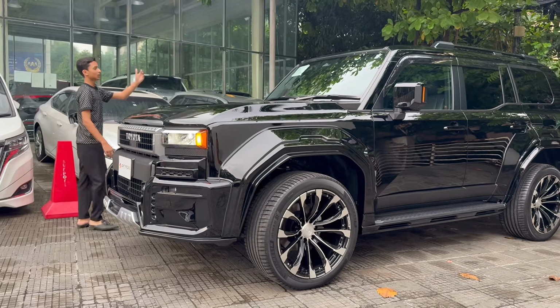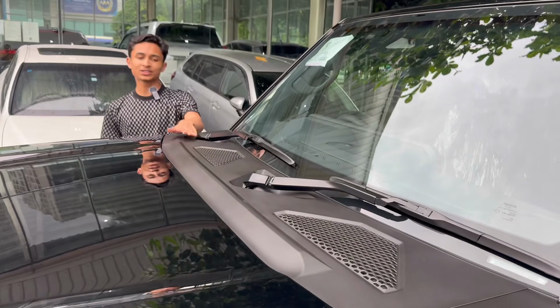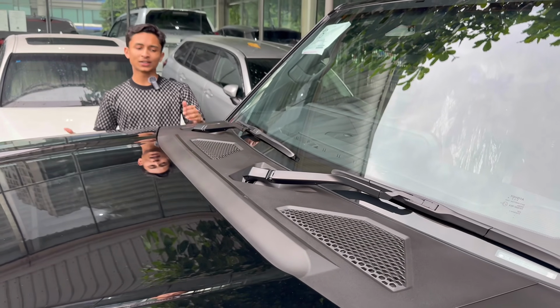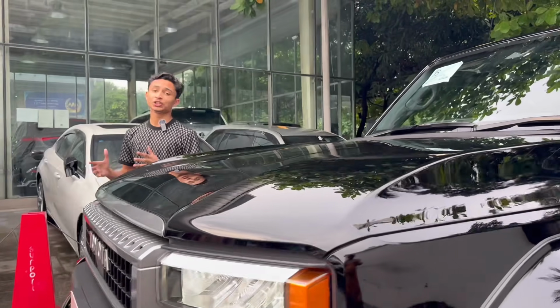If we come a little on the top-ish on the hood, you have this very nice exposed trim for the windshield wipers. This actually makes it look more like a rugged vehicle. Why did Toyota do this? Let's explain that now. Toyota wanted this car to be the biggest competitor of the Jeep Wrangler.